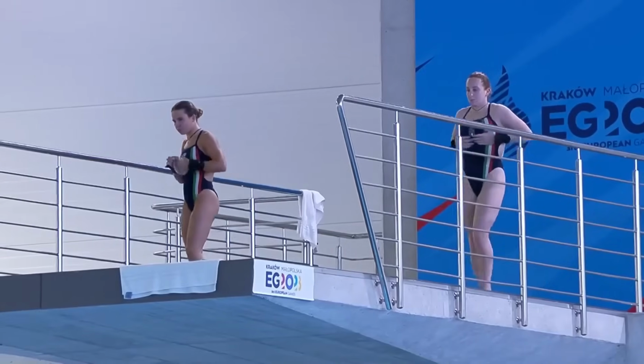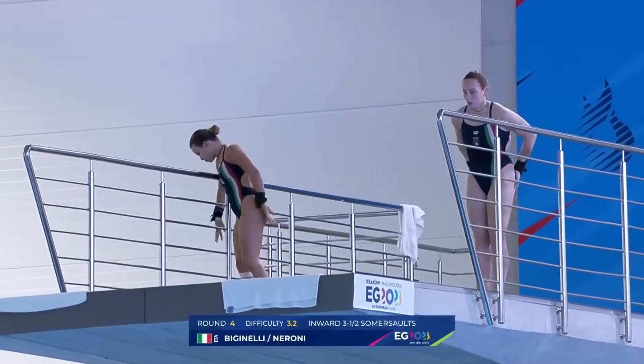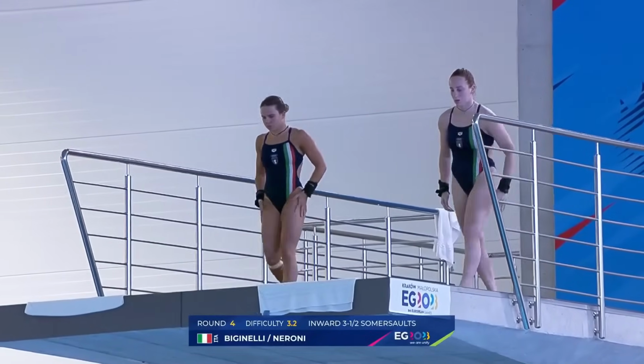And now we have Team Italy on the platform, inward 3.5 somersault tuck for Maya and Elettra.